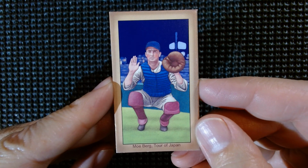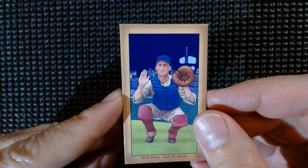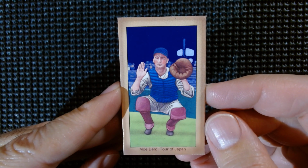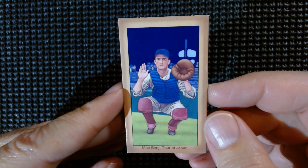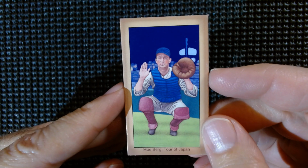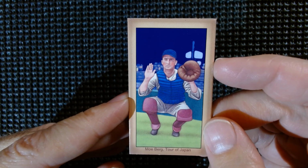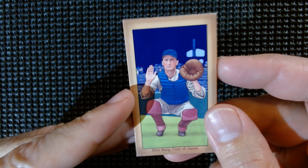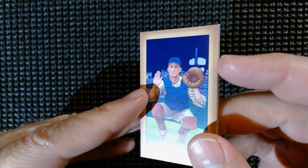All right. So look at there, Mo Berg, Tour of Japan. Was he one of the spies? So this is probably pre-war, not the card, but Mo Berg. And just beautiful, the stadium behind them, the stands there. Just wonderful cards, people. Look at how deep and rich that purple is. I hope that's fireworks, not people shooting out there.